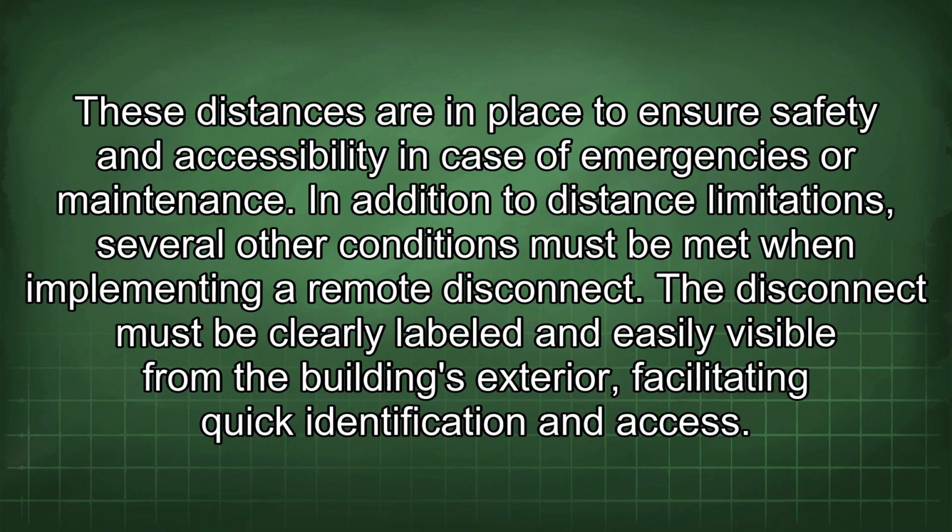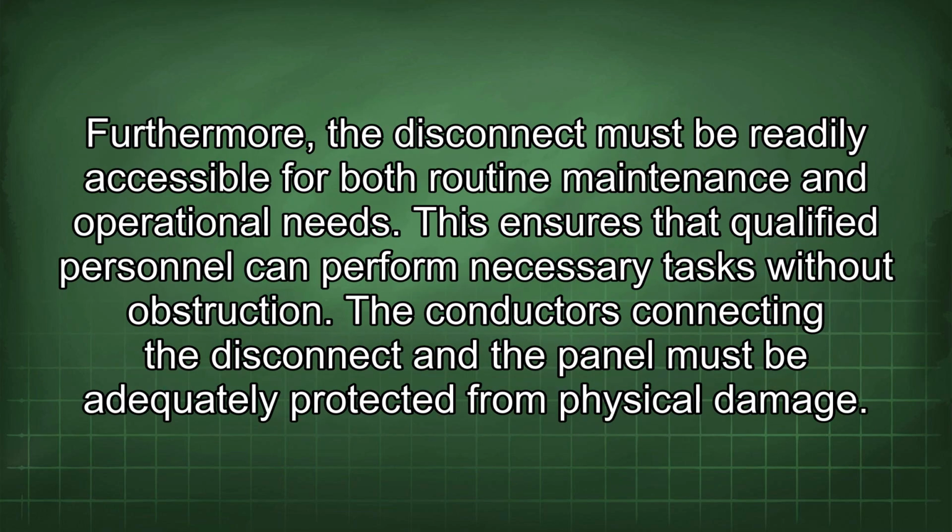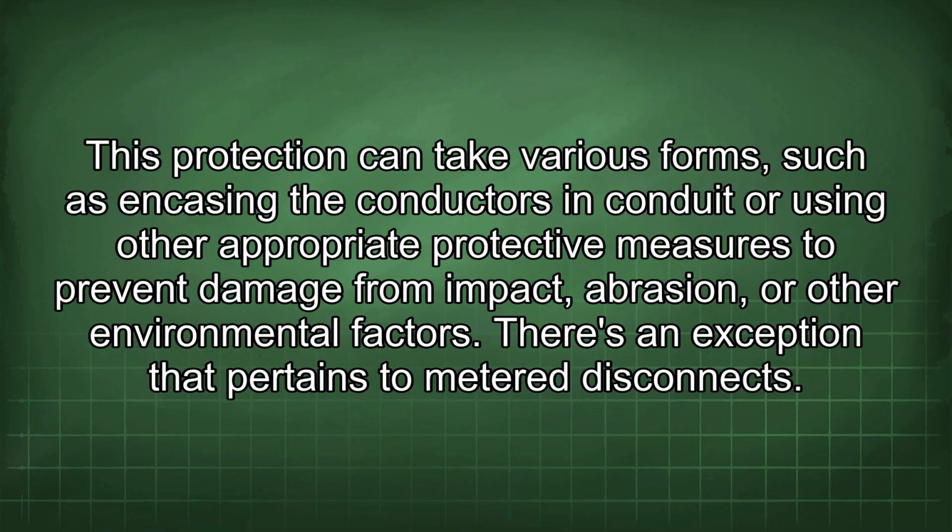In addition to distance limitations, several other conditions must be met when implementing a remote disconnect. The disconnect must be clearly labeled and easily visible from the building's exterior, facilitating quick identification and access. Furthermore, the disconnect must be readily accessible for both routine maintenance and operational needs. This ensures that qualified personnel can perform necessary tasks without obstruction. The conductors connecting the disconnect and the panel must be adequately protected from physical damage. This protection can take various forms, such as encasing the conductors in conduit or using other appropriate protective measures to prevent damage from impact, abrasion, or other environmental factors.